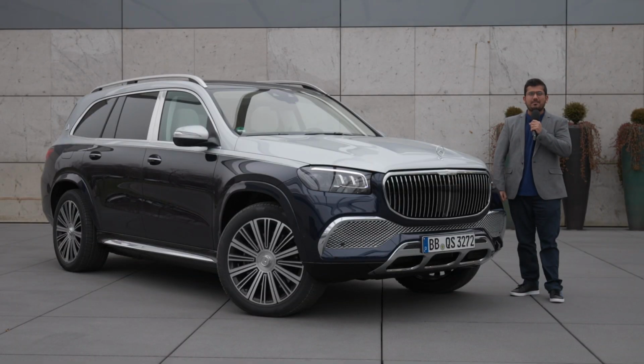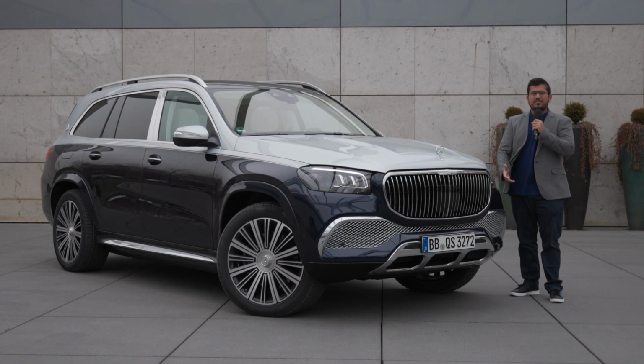Let's summarize today's episode of the Mercedes-Maybach GLS 600. Prices start at around 180,000 euros, but as we talked about, once you start adding options, you're easily looking at numbers around 250,000 euros. That's quite a lot of money, but it still does undercut some of its competitors, especially the Rolls-Royce Cullinan.